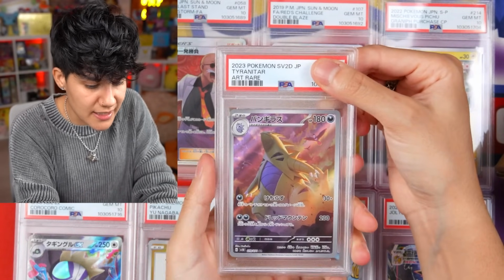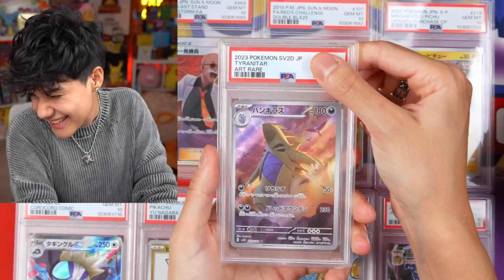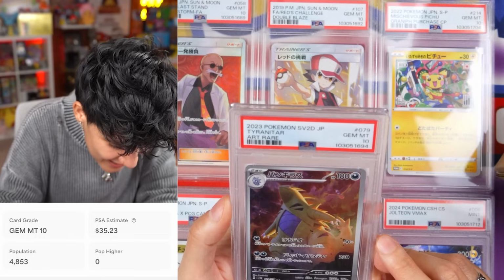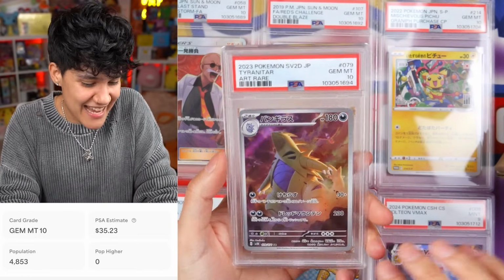This was a crazy good deal. Tyranitar art rare right there. In a Gem Mint 10. That's crazy. Oh man, fresh off the shelf, Gem Mint 10. Wow.